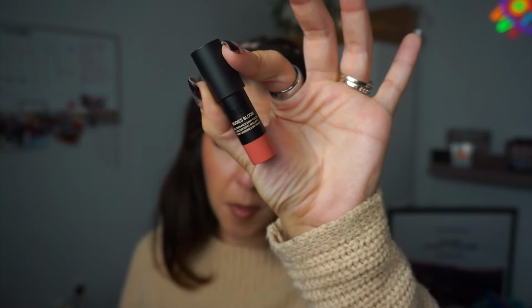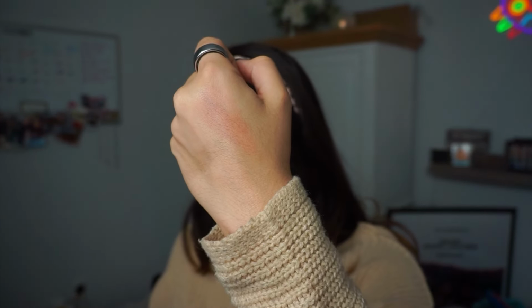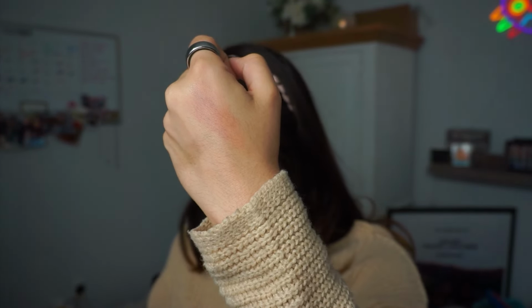Then I have a Nude Sticks Nudies Bloom. I don't have many cream blushes in my collection. I have a couple stick forms, and 3 of them are from Nude Sticks because I got a set when I worked at Ulta for free. This is just the more neutral of the 3 shades, and I just like it the most. That shade right there is the shade Sweet Cheeks, and I think it's just so pretty. It's a great everyday neutral, goes with everything kind of blush shade.